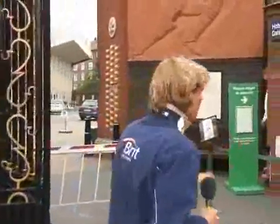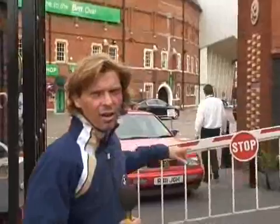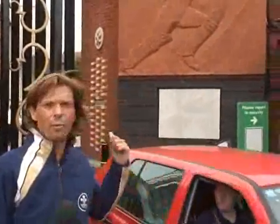Now, on Test match day, there will be a ton of security here for the players. Today it's just Sam, the security guard, and for the Surrey players as well, it's a case of come through the barriers, park the car, but the England and India players will come off the coach and make their way through the Hobbs gates.